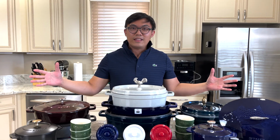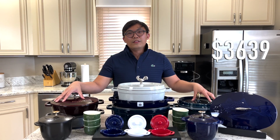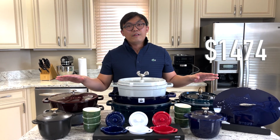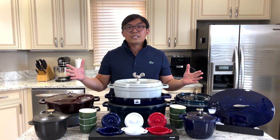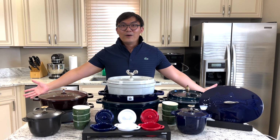And I know some of you who've been following me are interested in a summary of what I've purchased so far with Staub from January to now. So let me show you everything that I have. What I have here as a collection so far is worth over $3,639, and the discount was roughly 59% off, and it came out to roughly $1,474. These were all without any tax calculation, so that's close to 60% off, 59-something percent off from the original price. So this is my whole entire set.